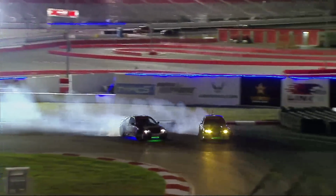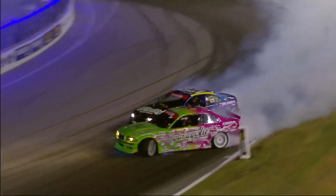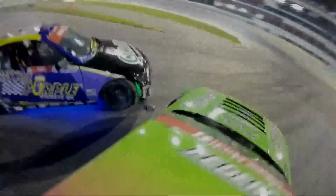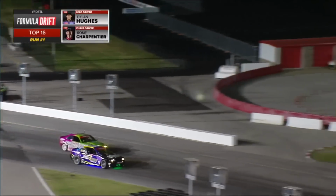Wow, look at that. Now into that second outside zone. Rome really deep in that second outside zone, but cannot shake Dylan Hughes. Now Dylan transitions into that last outside zone. That was a good move. I want to see that overhead perspective. And moving on. Who's going against Ryan Turk in the Great Eight?